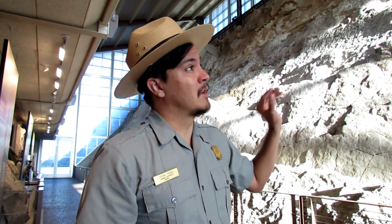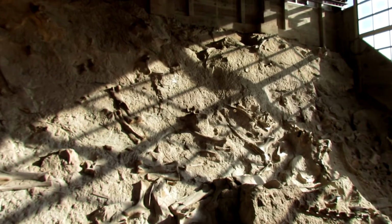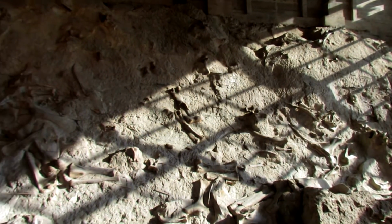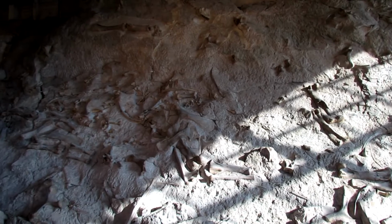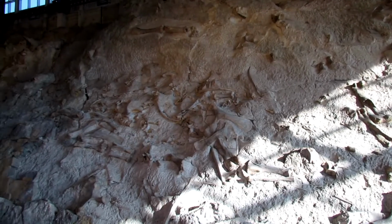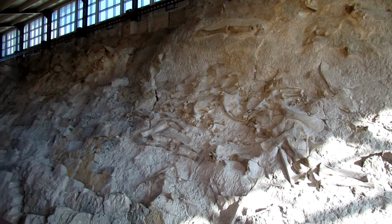Surely, the most famous attraction at Dinosaur National Monument is the wall of dinosaur fossils. At over 150 feet in length and standing over 45 feet tall, it contains over 1,500 dinosaur fossils that have been carefully revealed in place.